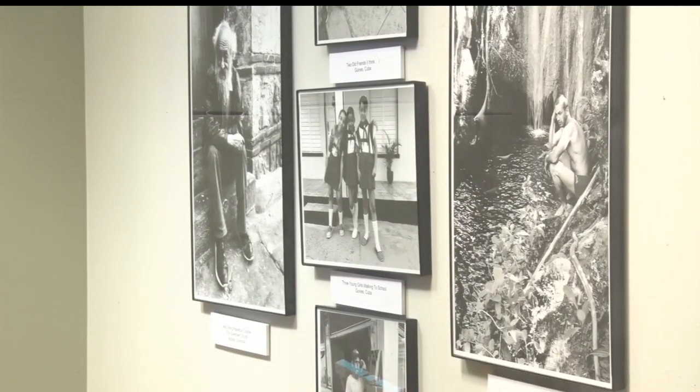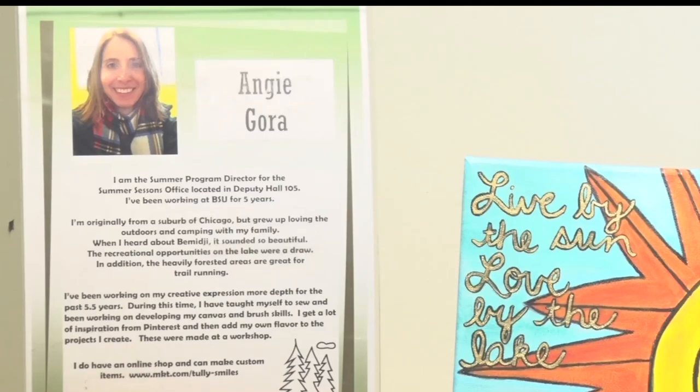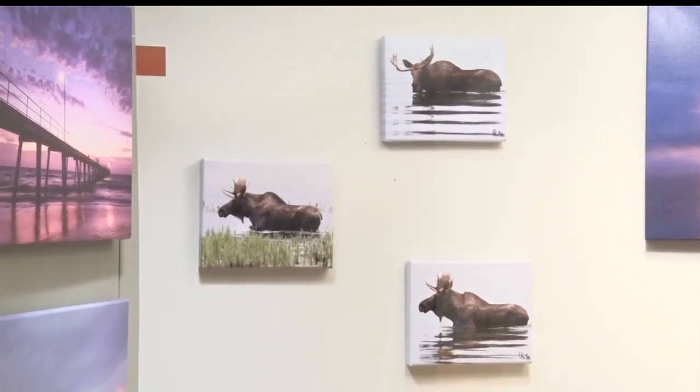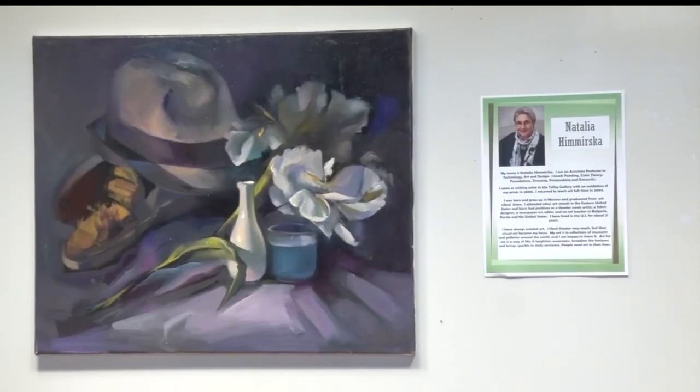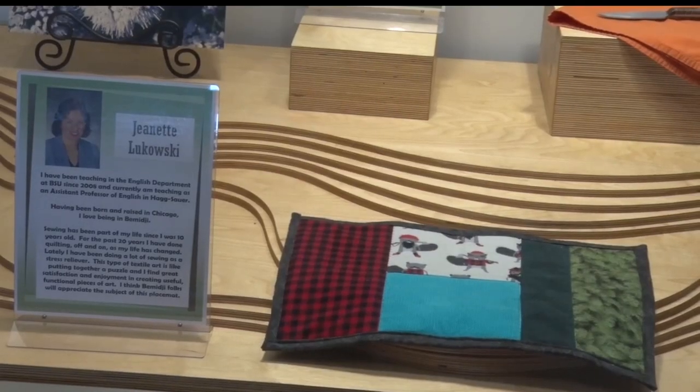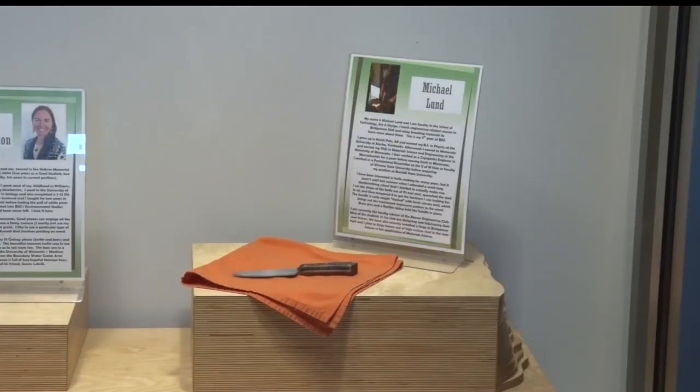Some say the exhibit is a fun way to make a big campus seem a little smaller by bringing you closer to the people you work with. It's a personal thing that we're putting out there for people to see. Especially for different faculty and staff members, you don't really get to see the different interests and hobbies that they have. To know that somebody else is a quilter or that somebody else is a painter, it really creates a connection on campus that's outside of your work dynamics.